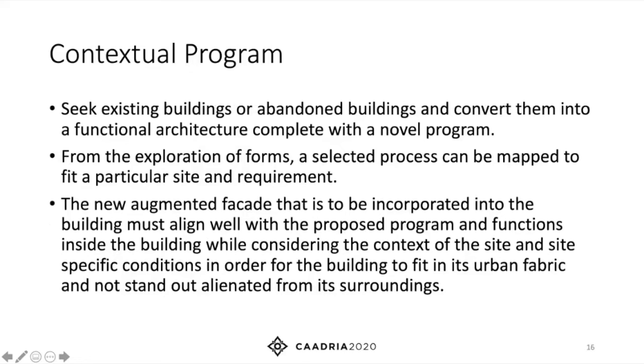Lastly, all projects that were transferred over to the last phase, which is Contextual Program, had to seek existing buildings or abandoned buildings or structures and convert them into a functional architecture with an interesting program, and then integrate the facade they've designed to match with this context.